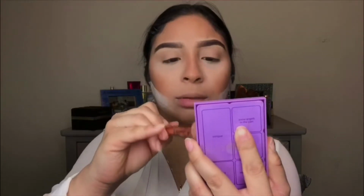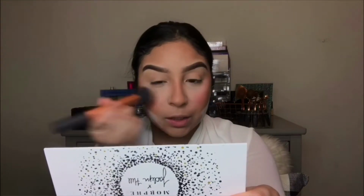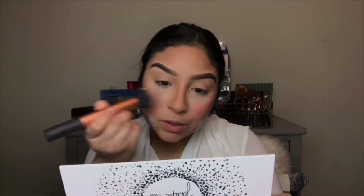So now for cheeks, I'm gonna go in with the same blush I always go in with, and this is the Tarte Intrigue blush. It looks intense, I know, but we're going to blend it out. And I just like to bring it really close to the front of my cheeks, and now just blend it in. And this is just to give us some color, you know?